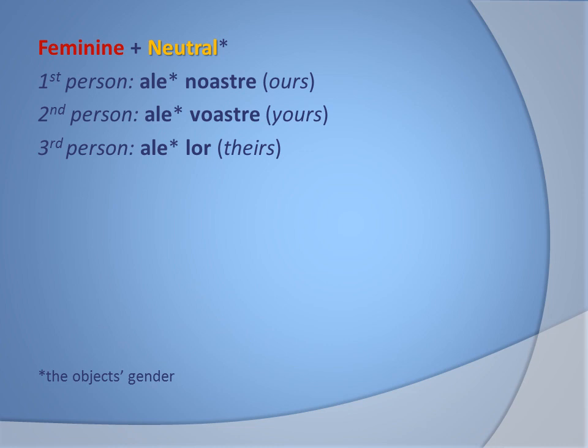And let's have a look at the feminine and the neutral forms. For the first person, ale noastre, ours. For the second person, ale voastre, yours. And for the third person, ale lor, theirs.